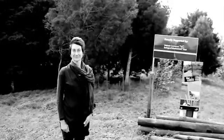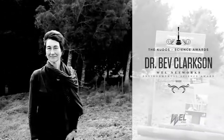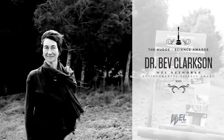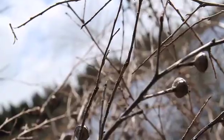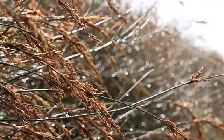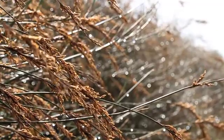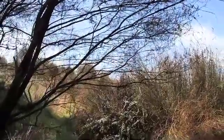My research is on restoring wetlands, and every New Zealander should care about our wetlands because they're nature's kidneys. They filter contaminants and they're biodiversity hotspots. But despite this, we have treated our wetlands pretty badly. Since European settlement, we have drained and destroyed 90% of our wetlands, and this is one of the worst records of any country in the world.